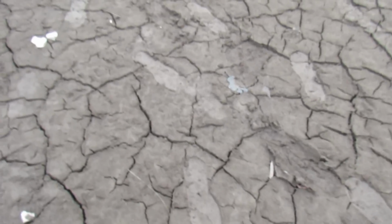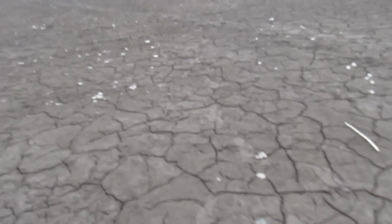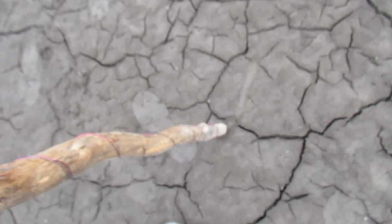All right, it's been 2 days since I've been out here. The crack is still in my track, you guys. Look at that. These cracks are from the lake bed drying up. But look, that's mud. See that?